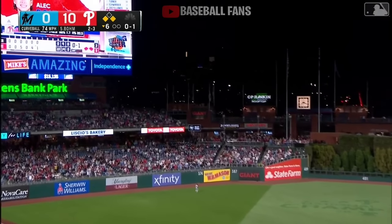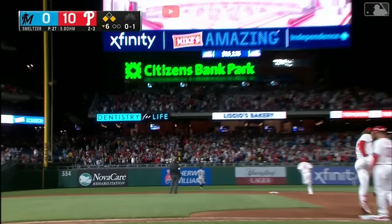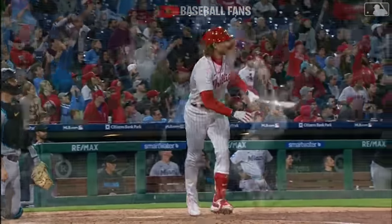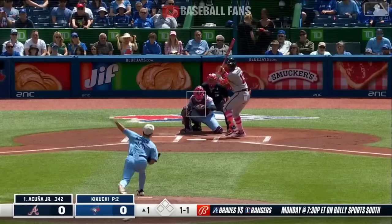Oh, my goodness. There's a towering fly ball to deep left center field. That one is long gone. Alec Baum is having himself a night. And so are the Phils.